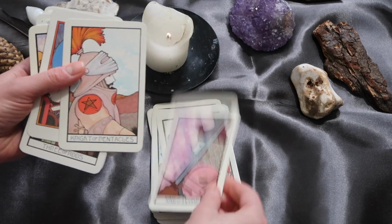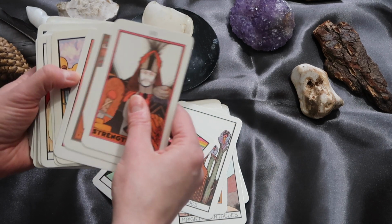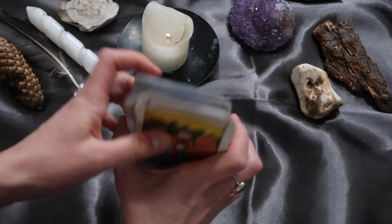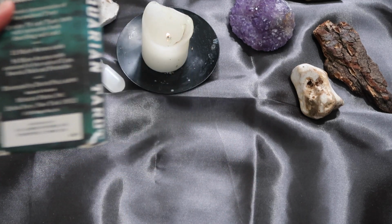It's so vintage, which I love, but it has all of the symbolism. I think I really enjoyed working with this. So this was a surprising standout for the year. So that's the Aquarian Tarot, and it's a vintage copy. This one is from 1970.